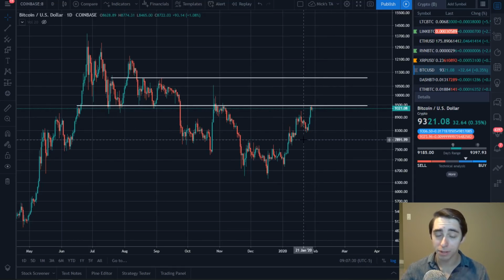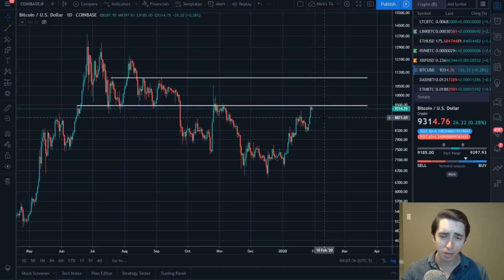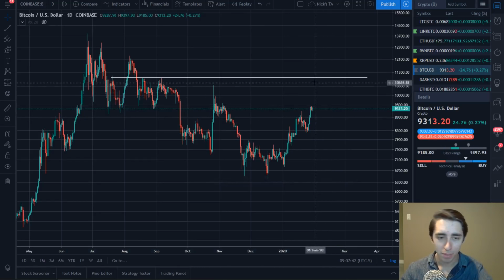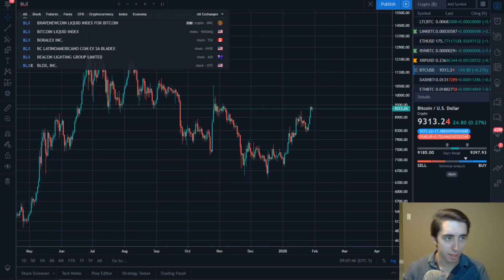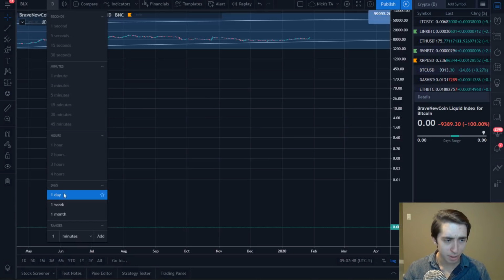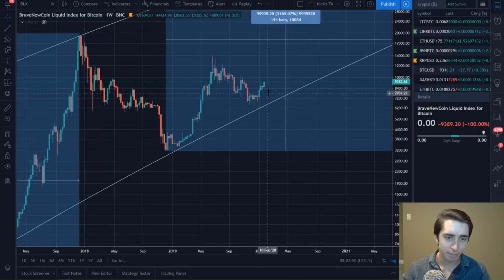Now, if you're going to ask my opinion on this, guys, again, I can't give you guys financial advice, but what do I think is going to happen? I think if anything, you get a correction down here to 8,900 and then move back up. That would be probably the more bearish case scenario in the short term. But quite frankly, right, just taking the levels away here and taking it to the BLX indicator, putting on the weekly, I think we're charging through here, guys. I think we're doing fine.